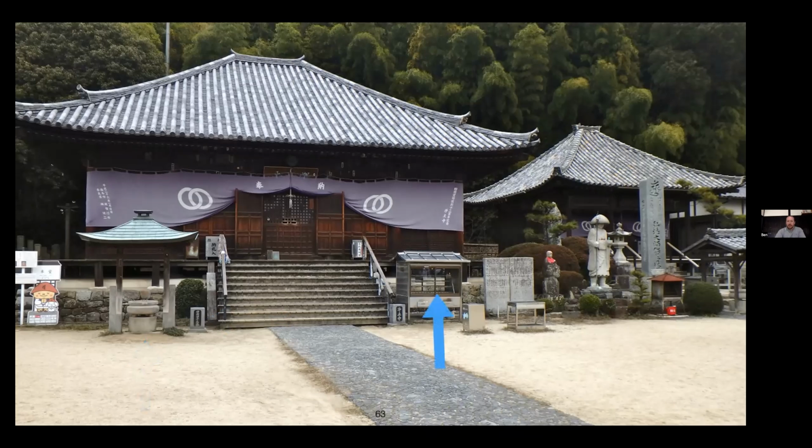Then there's this area to light candles before adding your slip to the box with those of other pilgrims. And you'll see here there's two buildings. The one on the left houses the main Buddhist deity. It's called the Hondo. And the building on the right is called the Daishido. So this building is dedicated to a statue, an image of Kobo Daishi himself.